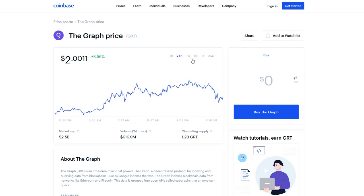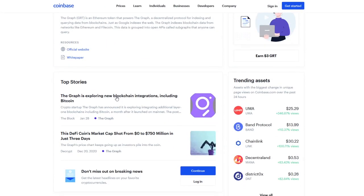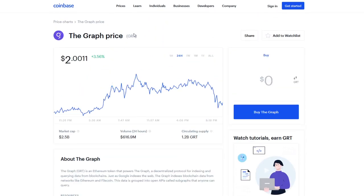As the graph, like I said, is a very unique coin. There's not too many coins trying to replicate its functions, and that kind of makes it speak for itself and really obtain value over a long period of time. So I just wanted to give you guys my quick price prediction on the graph.